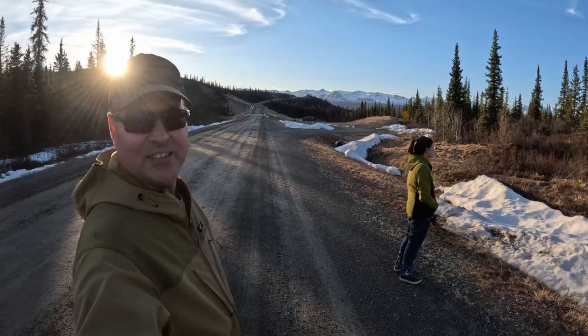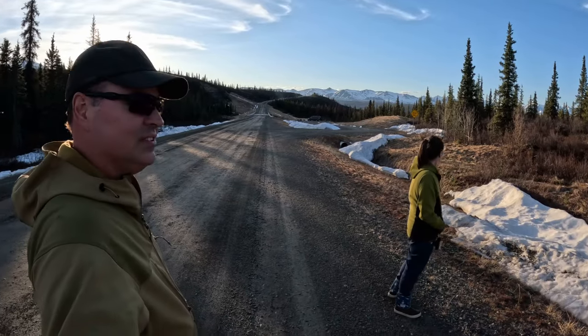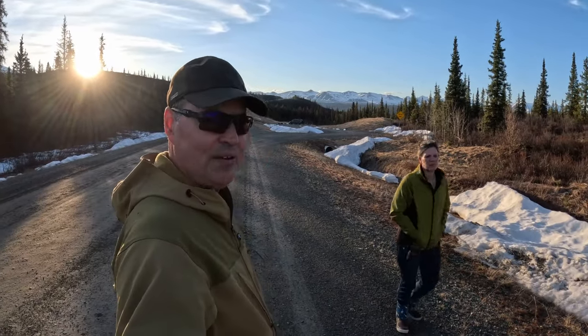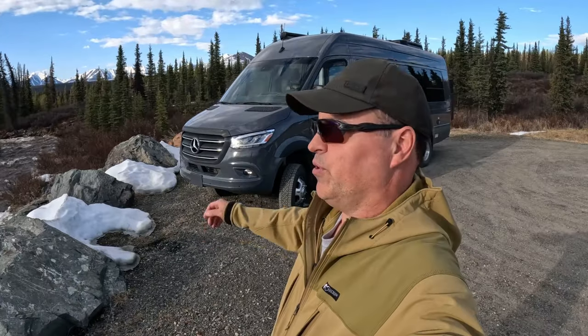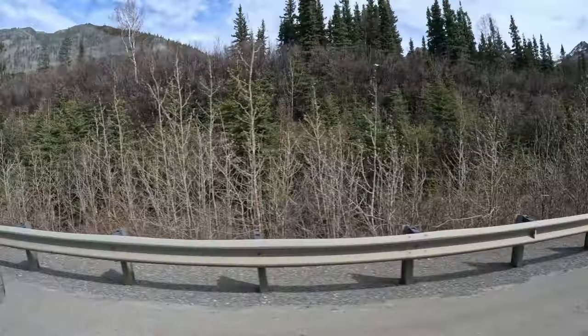What a scene this is. This is good. This is why we live here. This is why we go camping. This is why we own a camper van. This is what it's about. This is why we endure the long winters in Alaska. This is the reward. Love it.